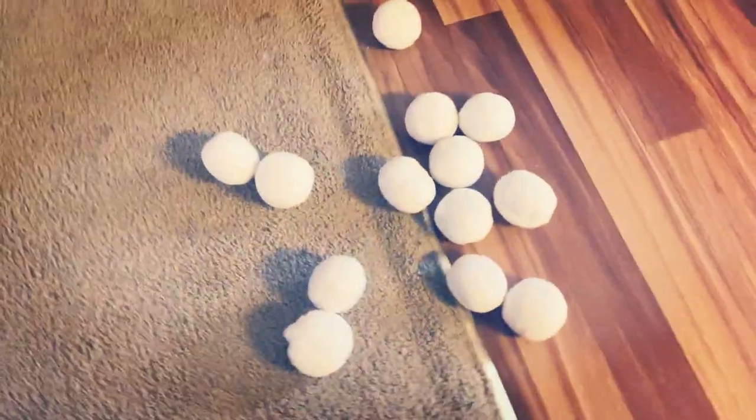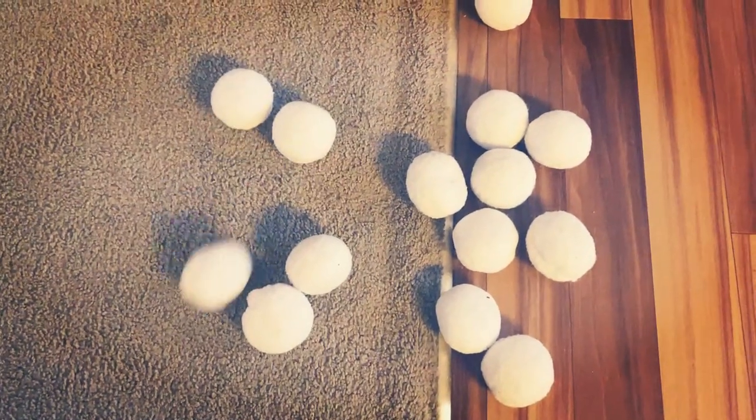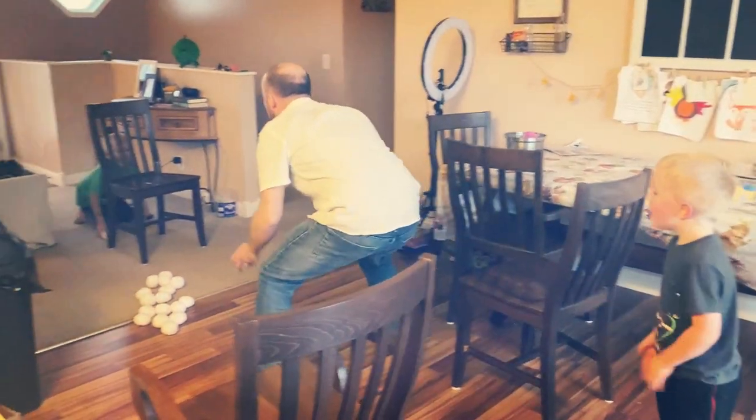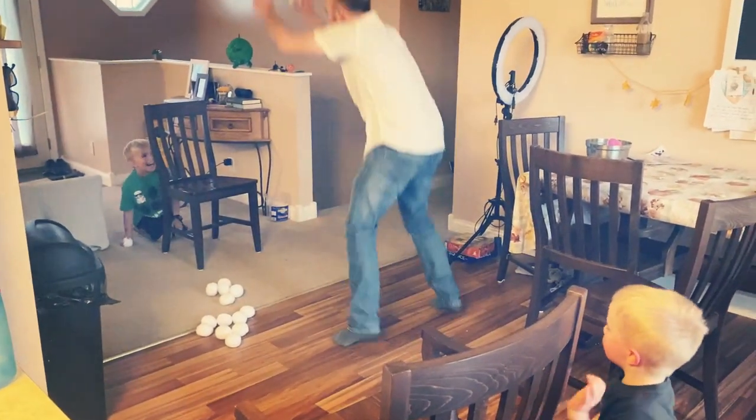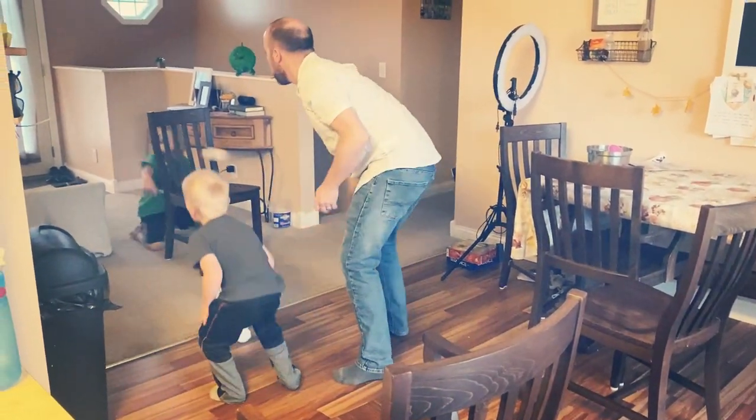So we set this up just in our living area. We had a boundary line, and then you just say go, and you start chucking the balls at the other people on the other side. You split your family in half. We're a family of 5, so we made it work. And the kids loved this and wanted to play it like all day. Eventually, Mom and Dad were getting a bit tired. We had to tap out, but it was a lot of fun, guys.